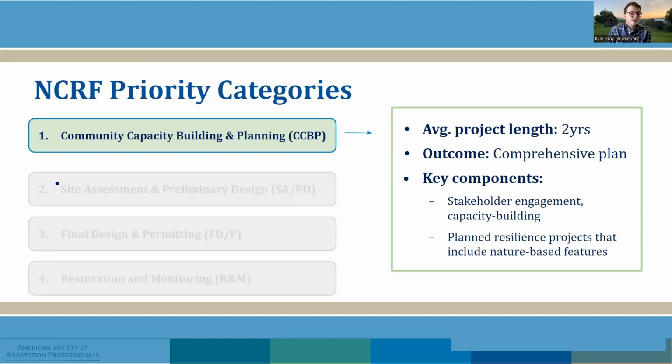So the average project length for a community capacity building and planning project is around 2 years. And typically, these will result in a comprehensive resilience-focused plan. That will usually be through a process that includes a lot of stakeholder engagement, a lot of capacity building. You're working with partners. If you're a municipal government conducting this plan, you'd want to make sure you're working with the nonprofits in the area. You'd want to work with potentially other municipalities that are neighboring you, maybe the state, as well as some of your residents and other community-based organizations, to make sure that you're getting a holistic example of community resilience.